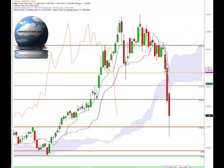So the market is also bearish in the fast-term and medium-term time frames by trading down below the Kijun-sen and Tenkan-sen as well. Both of those indicators are pointing down fairly sharply, reflecting this very strong downside momentum that we've seen in this market over the last week or so.